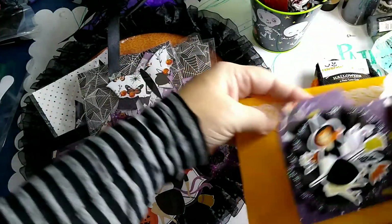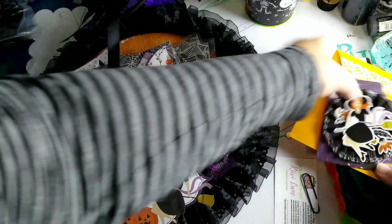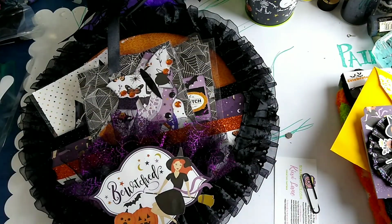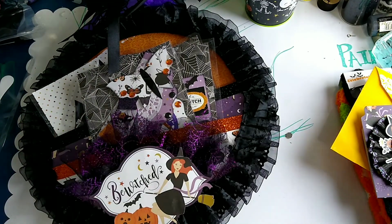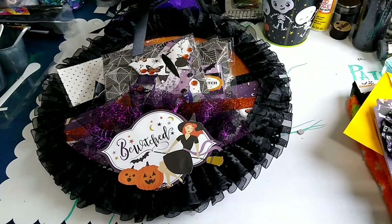That is gorgeous. Okay, I feel like I gotta make room because there's a lot of stuff in here. Let me pull up my chair. Okay. Let's see here. Take a different look at it here.